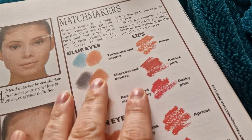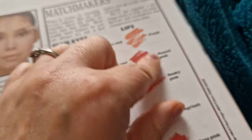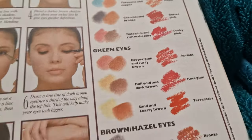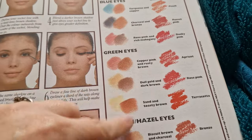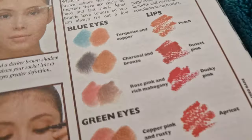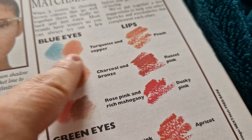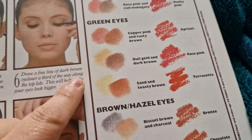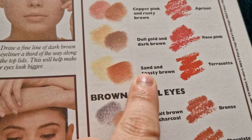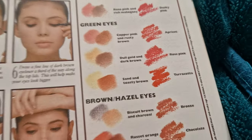So they're saying these are the eyeshadows you'd wear, and you'd match them with that kind of lipstick colour. That is actually really interesting, because sometimes when I used to wear different eyeshadows, I wouldn't know what would mix lipstick wise. But there we go. Turquoise and copper goes well with peach. What goes well with bright red? Sand and toasty browns go well with terracotta and that red.